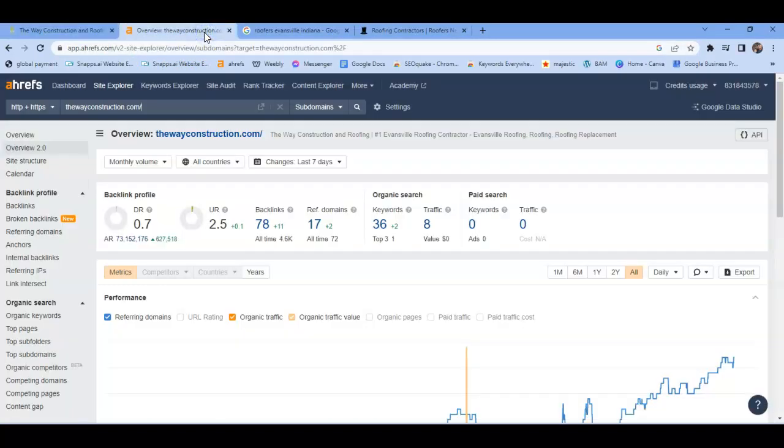Now, what I've done is I've actually put your website in a tool I use called Ahrefs, and it's going to give me your analytics and where you're sitting. So this is your UR and your DR. The UR is the strength of your website, and this is the trust of your website. So this is the strength that your website has with Google, and this is the trust. Now, this is actually on a scale from 0 to 100. So you want to try to keep these balanced and moving up continuously.